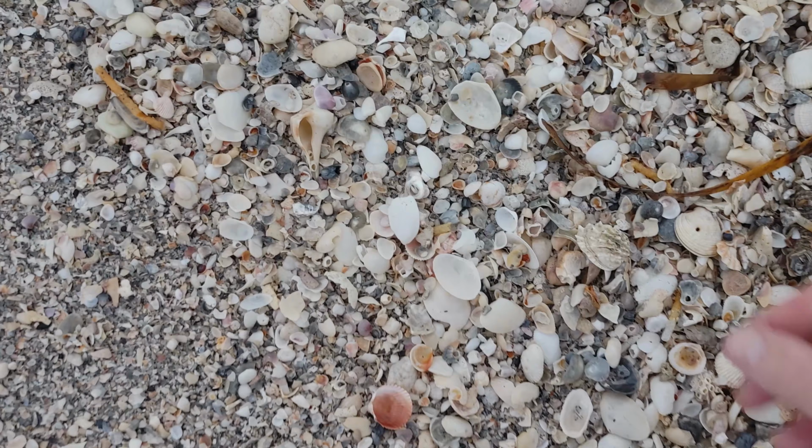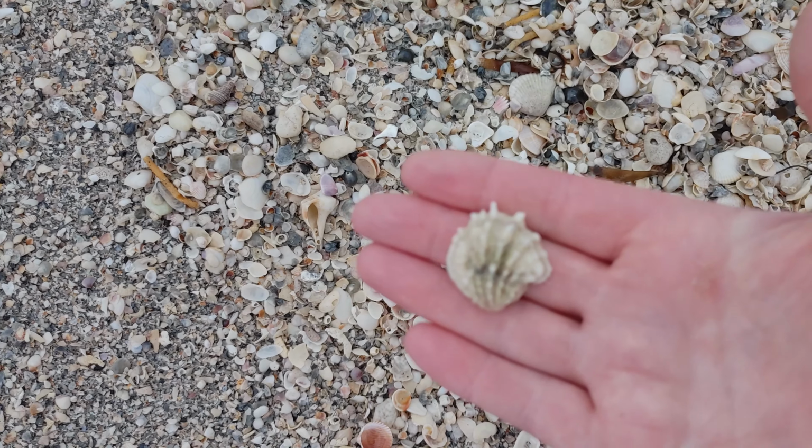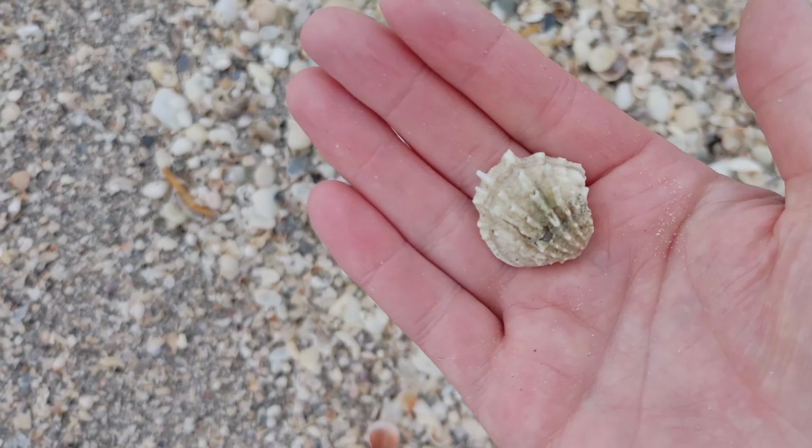You can find some keepers. So it looks like there's a lot of minis, but if we look, I think the tide might be coming in. So, okay, there's a spiny jewel box there.